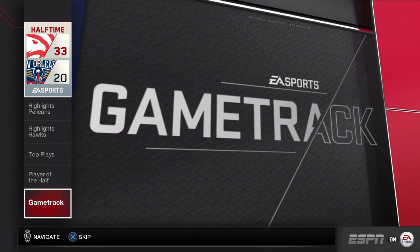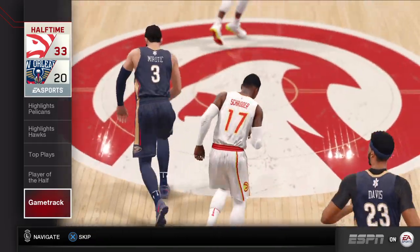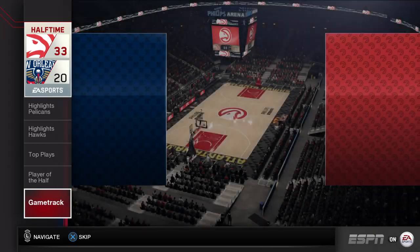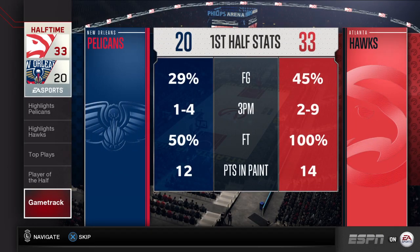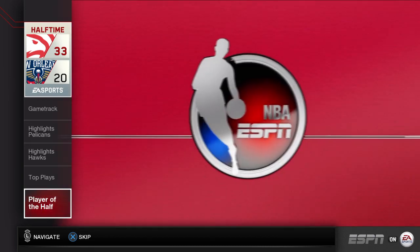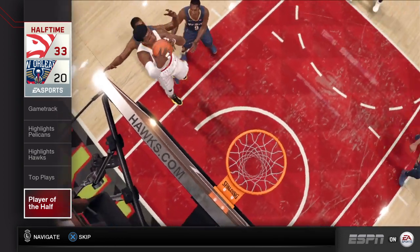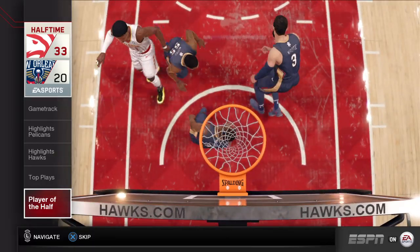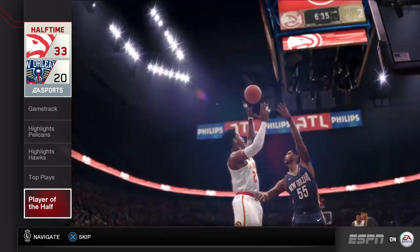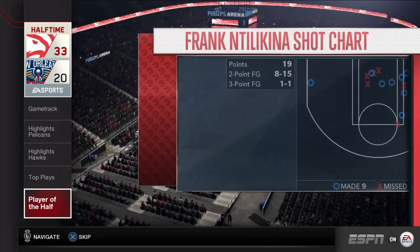Game track, field goals. The Atlanta Hawks are keeping things simple, just making their shots. Easier said than done, of course. But it doesn't take an expert to know shooting more successfully than your opponents translates into wins. Player of the half. Ntilikina has the defense figured out, and his shots are falling for him. That's a lethal combination that will be hard to overcome. Here's the shot chart for you.